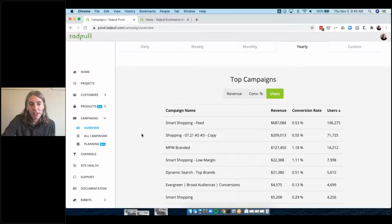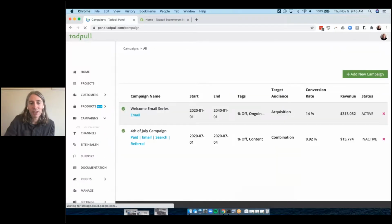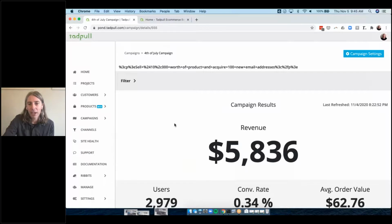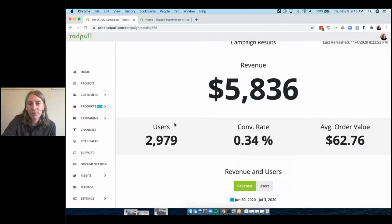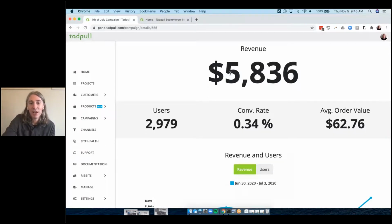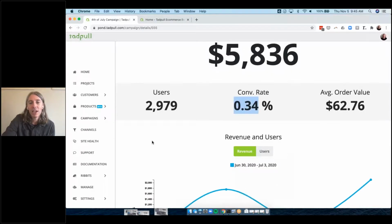A ton of other things go through here, but hopefully, and I'll finish on this, the last piece here is we can start to look at, for example, a specific campaign. This is giving you real-time data on a campaign we ran on the 4th of July. So year over year, you can compare that as well. CFOs like this because they're trying to determine budgets, and they can say, well, we ran a 4th of July campaign, what did it do for us? We can pull that up. Well, last year we did about $5,800, but we had a pretty low conversion rate. Here's how it performed leading up to the 4th of July.